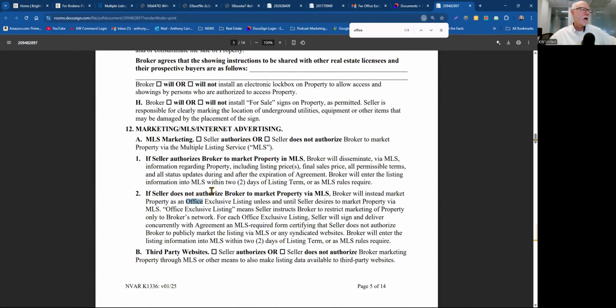If the seller does not authorize the broker to market the property via the MLS, the broker will instead market the property as an office exclusive listing unless and until the seller desires to market the property via the MLS. Office exclusive listing means the seller instructs the broker to restrict marketing of the property only to the broker's network. And that's where the whole question came up: what's the network? This is your mail list, your email list, your farm, your group of agents that you have a big email list of. It's your KWMLS. It's your Facebook, your Instagram, your YouTube video, a sign in the yard. It's all of these items that you are marketing in your network.